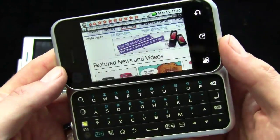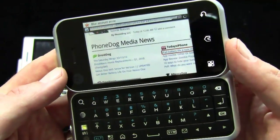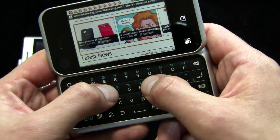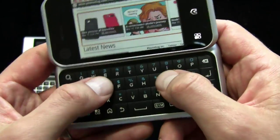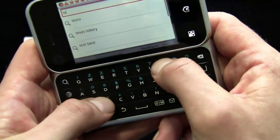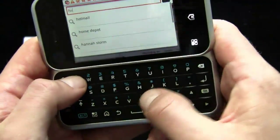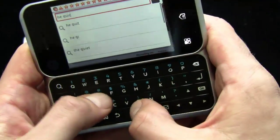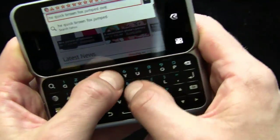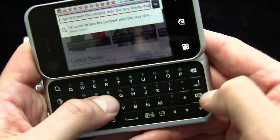But instead, you're getting kind of a cross between, or not a cross between anything. It's a little bit nicer, I think a little bit easier to type on than the Droid, a little tiny bit more feedback, and it's kind of a membrane style. But even still, there are some times when I'll be typing something and I'm not sure if I've pressed the key or not. See there, I was trying to type the quick fox over the lazy sheepdog. So that's not too bad.